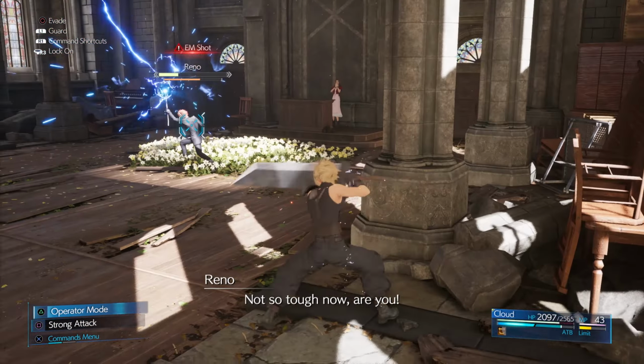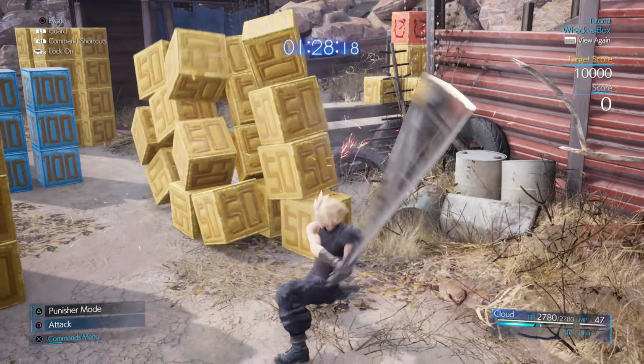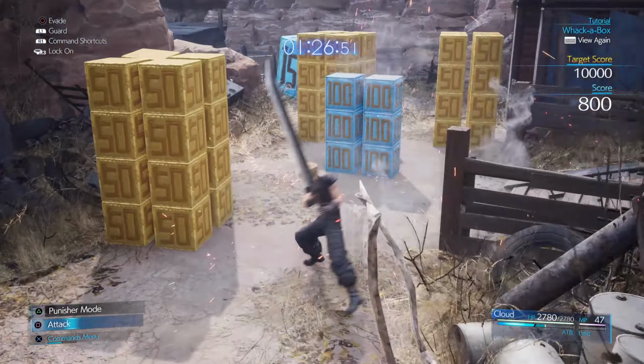But on the merits of the core game alone, everything else aside, I would definitely say this is worth getting on PC, particularly for those who haven't already played it.